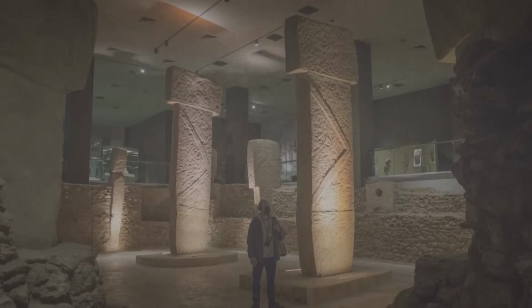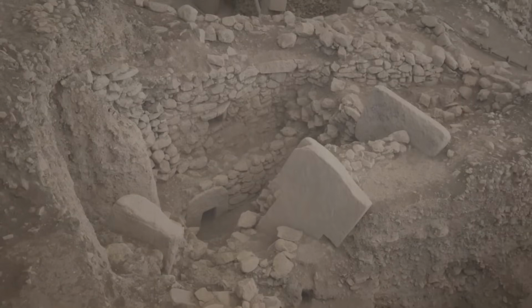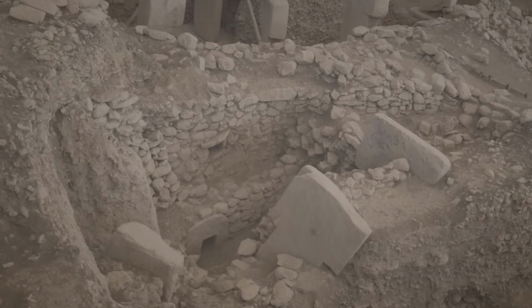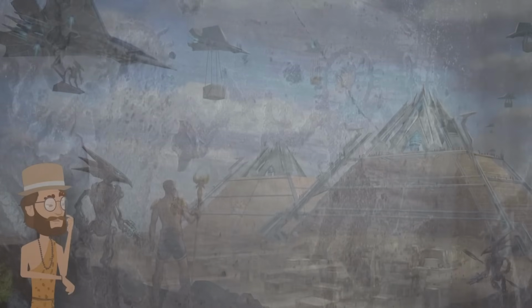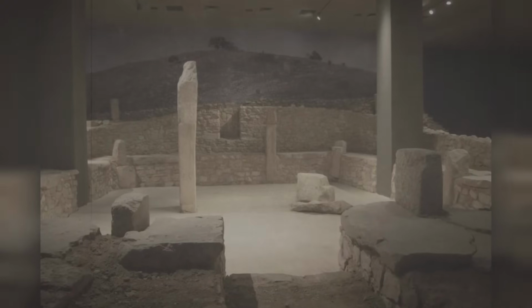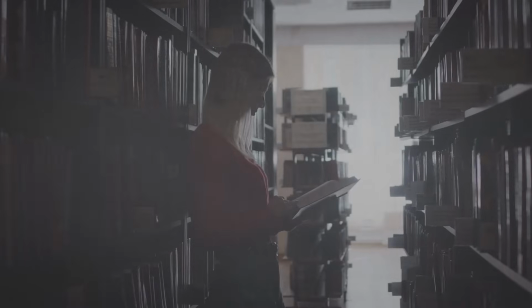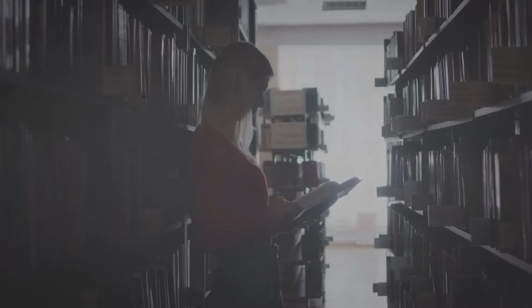These hypotheses are based on the complex's extraordinary precision and scale, which some believe could only have been achieved through advanced technology, possibly passed down by alien civilizations. Göbekli Tepe continues to attract the attention of scientists and enthusiasts from around the world, fueling interest in ancient mysteries and possible contacts with extraterrestrial beings.